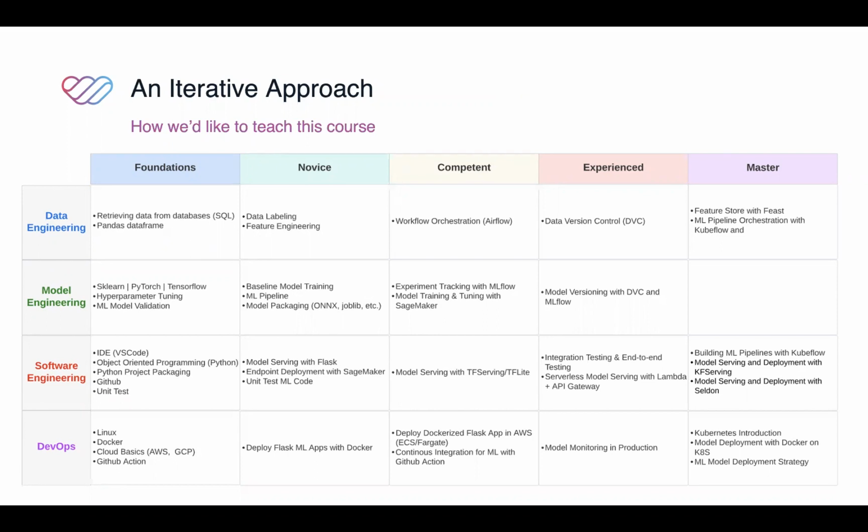In the machine learning engineering bootcamp, MLOps is the second semester, and the first semester we focus more on the model engineering side. So we cover PyTorch, deep learning essentials, and of course natural language processing and computer vision. So in total, students will need to complete 3 portfolio projects within 6 months.